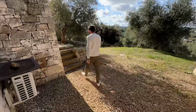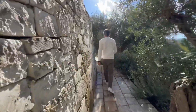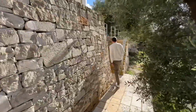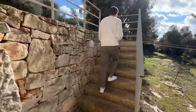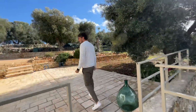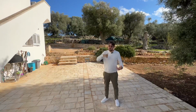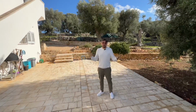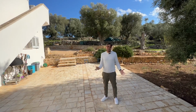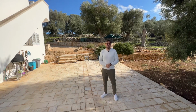Coming back round, I just want to show the other side here. And one of the points which I was almost forgetting is this property also has an artesian well, which is fantastic. For those that you don't know, an artesian well is where they dig down to where they have unlimited water. So really you don't pay for any water bills. And usually in these properties you have a cistern where you call in a truck, they fill up the cistern, and you pay whatever it is to fill up with water. In this, you don't have that problem at all, and really the only bill that you're going to be paying is for the electricity for pumping the water up from that artesian well.